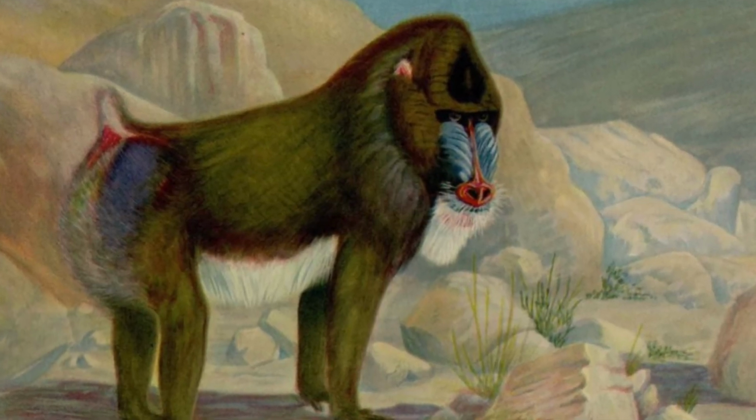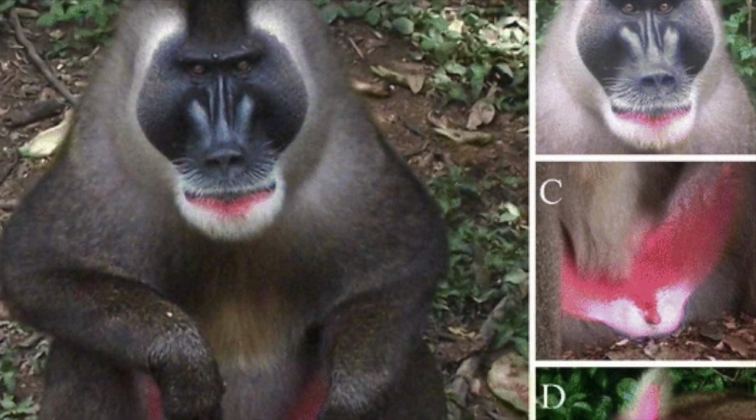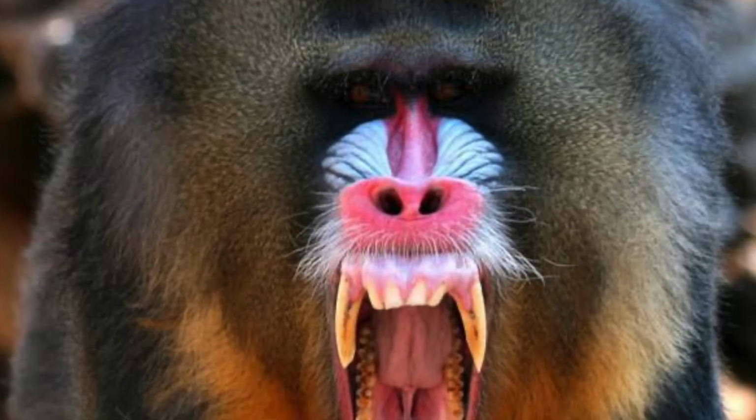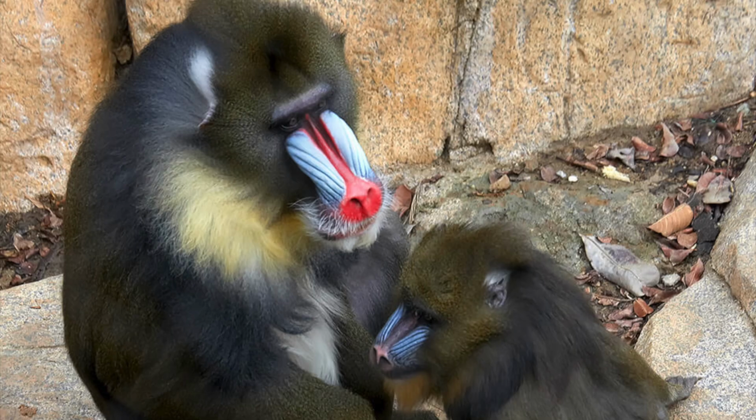Males have red, blue, and even violet coloring across their body. In mandrills, the red coloration is a big status symbol. Males are massive and have huge canine teeth, so it's beneficial for them to be able to solve any disputes without having to resort to physical aggression. The red gets brighter with increasing age and dominant status, so it helps to show who's boss.